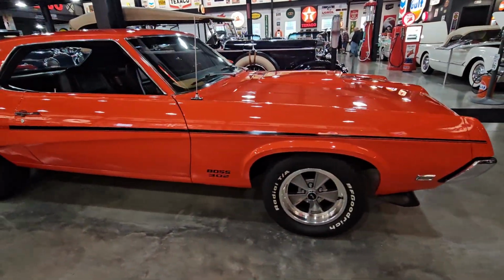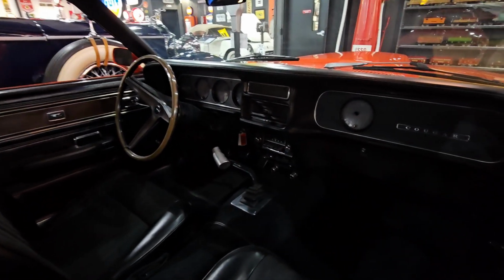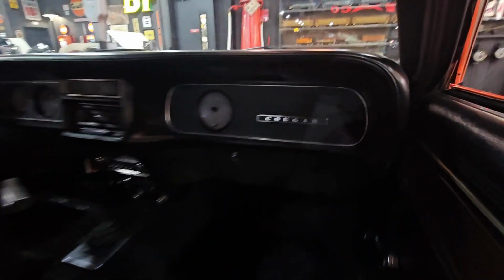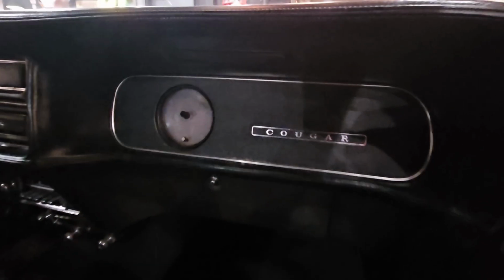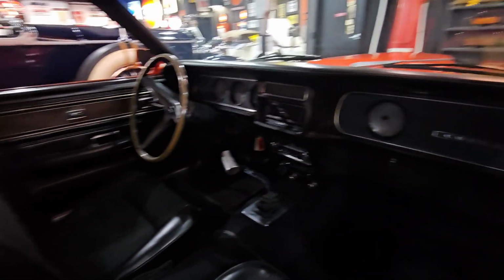You have the aggressive engine scoops. And then let's look at the interior here. Wow, very different. So now you're back to the injection molded dash there. Oh, look at that. It says Cougar on there. So that's so cool. Again, Mercury just distinguishing themselves from the other manufacturers.